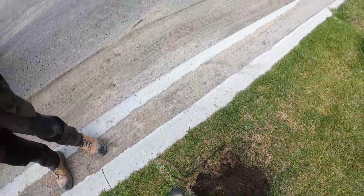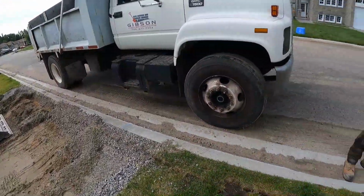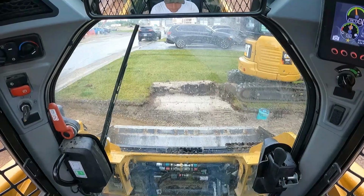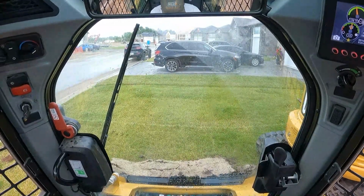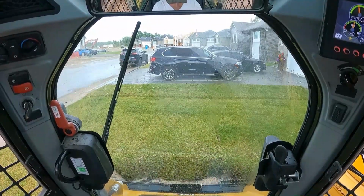There we go. All right, well, I'm going to keep on digging. I just pulled the line right out of the way. That's the only thing to do. Same thing with that. All right, so now we're stripping the organics and the rest of the driveway that was once lawn. It's honestly not going to be a whole lot.